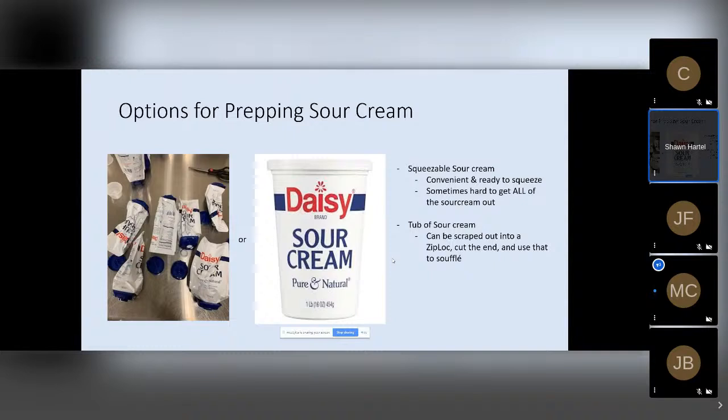But you can also get just the tubs of sour cream and scrape it into a Ziploc bag. So if you don't want to store 10 different squeezable tubes of sour cream, you can get the tubs, put them into Ziploc bags, and then double Ziploc it. Then you can store it in your cooler in a flat layer, so it doesn't take up as much space as the plastic containers would. And you also don't have to open up a bunch of different squeeze tubes.